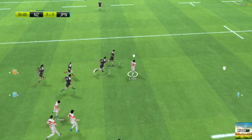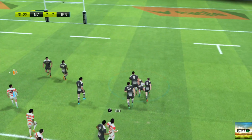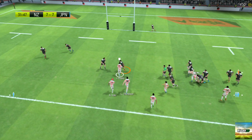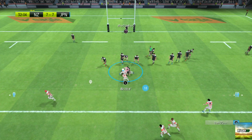Well, the ball is being moved very quickly. They really should be getting the ball out to the wingers. The attacking team keeps the ball. They're going to work hard for the ball. They still have control of the ball.